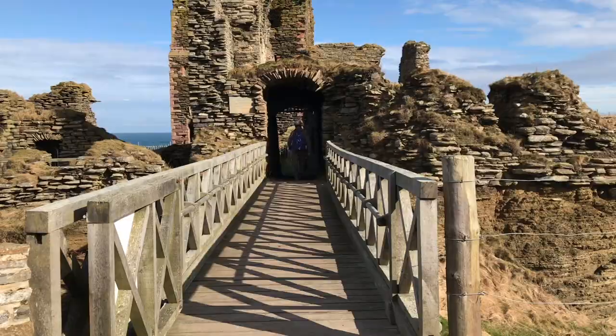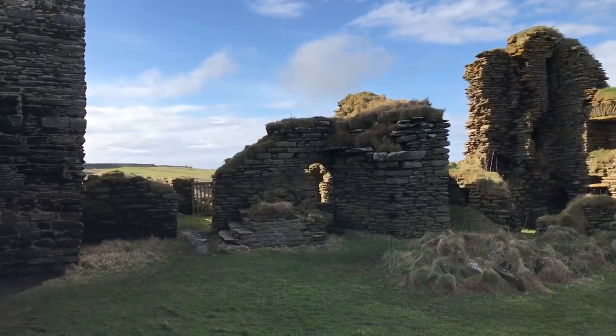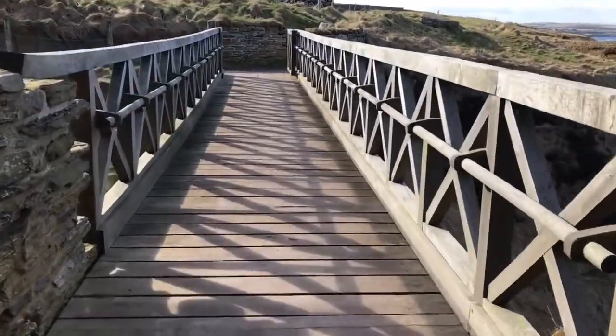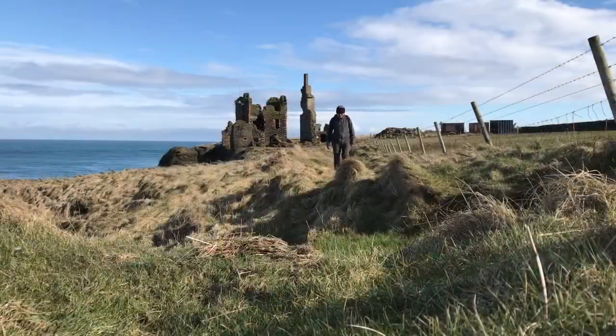The castle was occupied by Cromwell's troops, but then it was destroyed in 1680 by the owner. He was upset because it had been taken over by Campbell of Glenorchy, so all of the damage was done by George Sinclair. Anyway, now on along to the next bit of the walk.